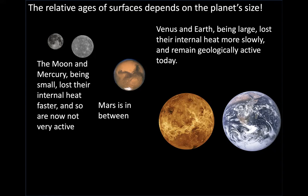So that basic understanding explains why the moon and Mercury are relatively geologically dead, because they basically lost all their internal heat from formation, whereas Earth and Venus are probably geologically active today because they're large and they were able to hold on to more of their internal heat. This is a useful thing for understanding the basic aspects of these bodies.